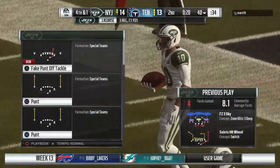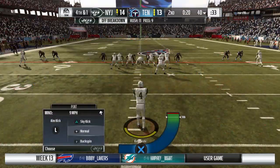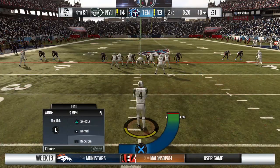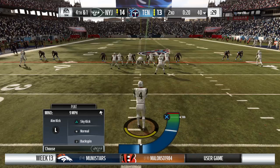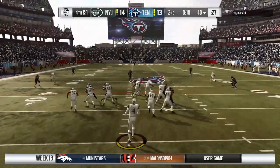They didn't get the first down, but I have to say I do like the call. I like what they were trying to do: try and hit your receiver on the run and see if he can pick it up, keep it on his feet, get a little extra yardage. Yeah, but a nice job defensively to get to him and keep him short of the first.